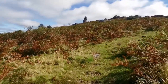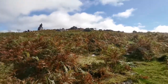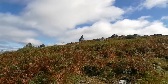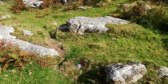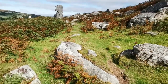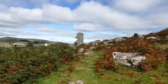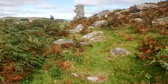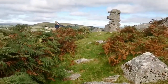Personally, I'd say it looks like one of them figures from Easter Island, one of them large head structures. It's like the Dartmoor version of one of them. As you can see, all of these ones on the ground, with erosion, they're starting to pop through as well, so in many thousands of years they'll be kind of standing like that, potentially. Anyway, again, I apologize for my out of breathness. I'm just trying to get around these tors as fast as I can.